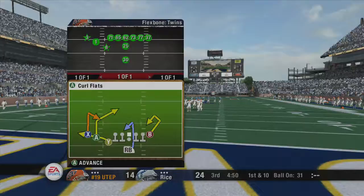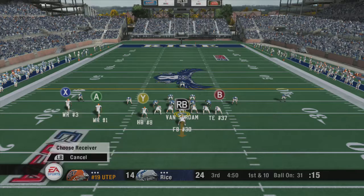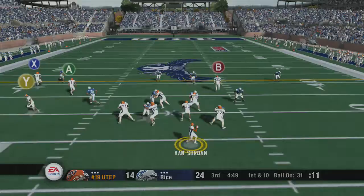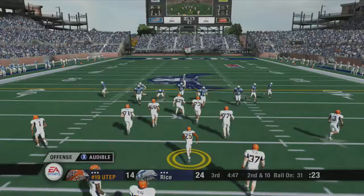First and 10. Number 25 is lined up under center. Number 25 adjusts the play at the line. They'll throw on first down. That close to being intercepted. The offense caught a break there. That was not a very good pass by this quarterback. Yeah, Coach, he threw it right into the hands of the defender. He's lucky that he couldn't hold on to it. That's why this kid is on defense and not offense.